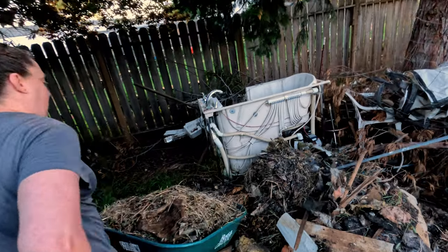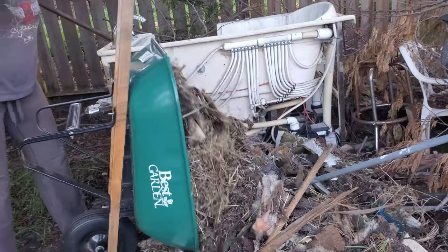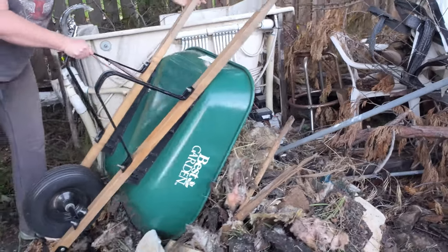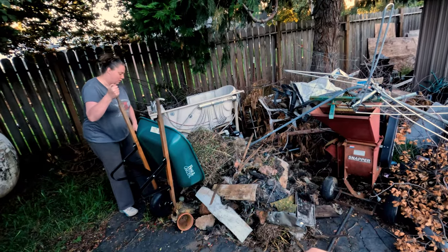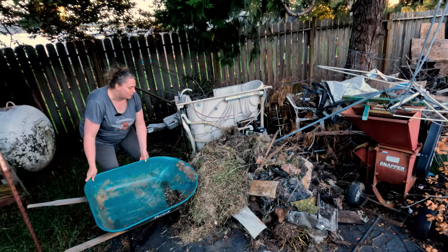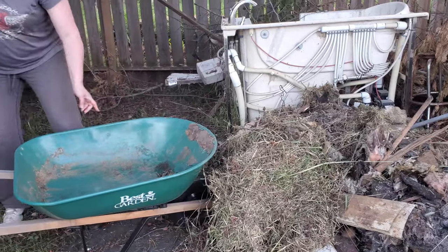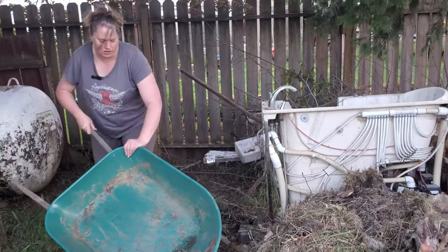Here, this side, dumping it over here in this big old pile. Oh man, I should have brought my gloves. We'll fix it later. Oh, we got some wind going on. Yeah, it's getting windy.